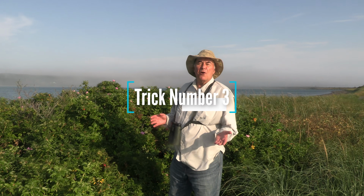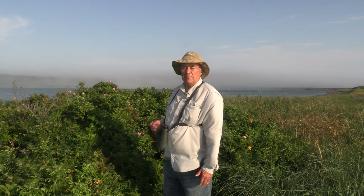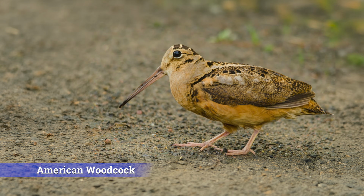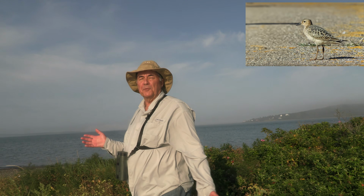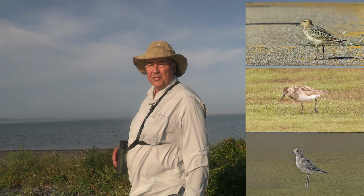Trick number 3, just know that many of the shorebirds aren't at the shore. You can ignore a lot of what's in the book. Wilson's snipe, marsh bird. American woodcock, edge of the field and into the woods bird. Buff-breasted sandpiper, barred sandpiper, American golden plover. They're as likely to be in a farm field, a sod farm, than out here on the beach.